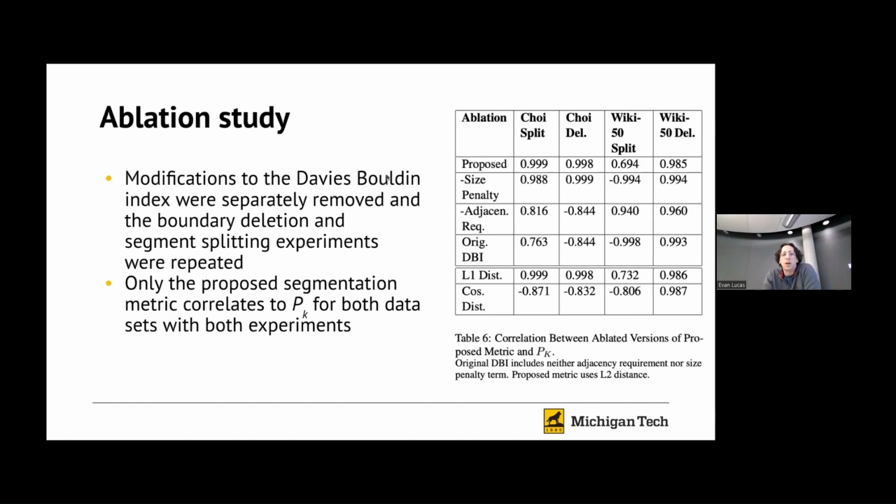Anyways, what we show is if we don't include the size penalty, we start to fail as we put extra boundaries in on the Wiki 50 task. If we don't include the adjacency requirement, as we delete boundaries, we are getting really bad correlations. So this is a table of correlation. Obviously, we want a correlation of 1 in the best case, but most importantly, it needs to be positive, right?